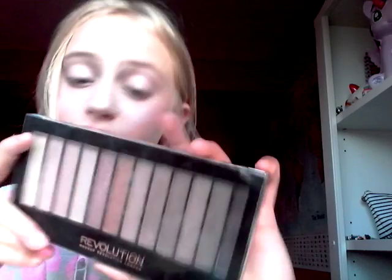The eyeshadow that I'm going to use today is the Revolution Iconic. If you're thinking, that's £6, it's £4 for 12 highly pigmented eyeshadows. I'm going to do a really pretty eye look, which I've worn a couple of times. It's such a great palette. This is a dupe for the Naked 3. These are Urban Decay quality eyeshadows. These are just so pigmented and so nice.